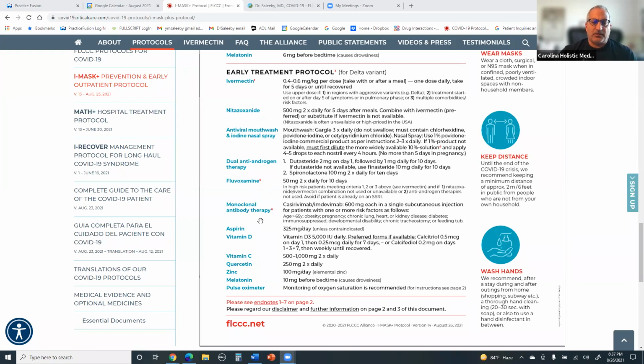And then, of course, there's the monoclonal antibody therapy that has to be done at an infusion center or an emergency room. These monoclonal antibody agents are extremely expensive, and they are reported in the literature as working, whereas in some cases IV remdesivir doesn't seem to take a dent out of those that are ill. Aspirin therapy should be used for anyone with a blood clotting disorder history, and it's for those that are sick, not so much for prevention. If you're ill with COVID, then you should be on aspirin therapy to prevent clots. And again, the D, C, quercetin, and zinc.